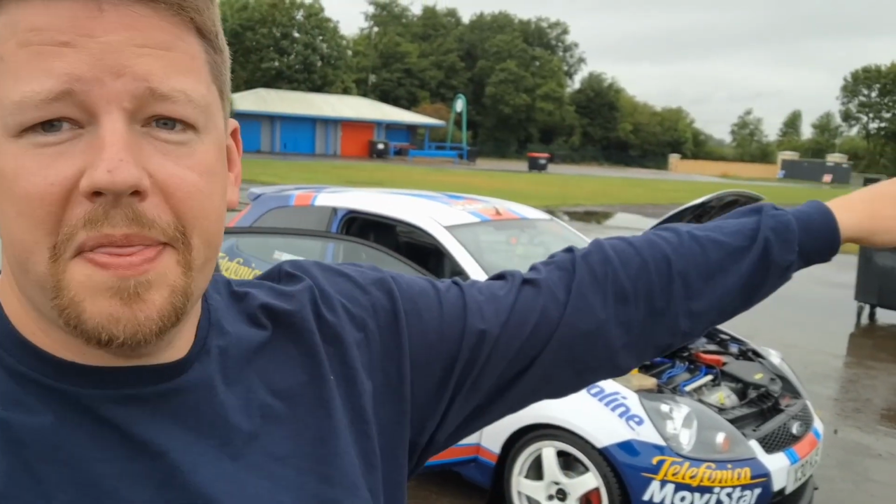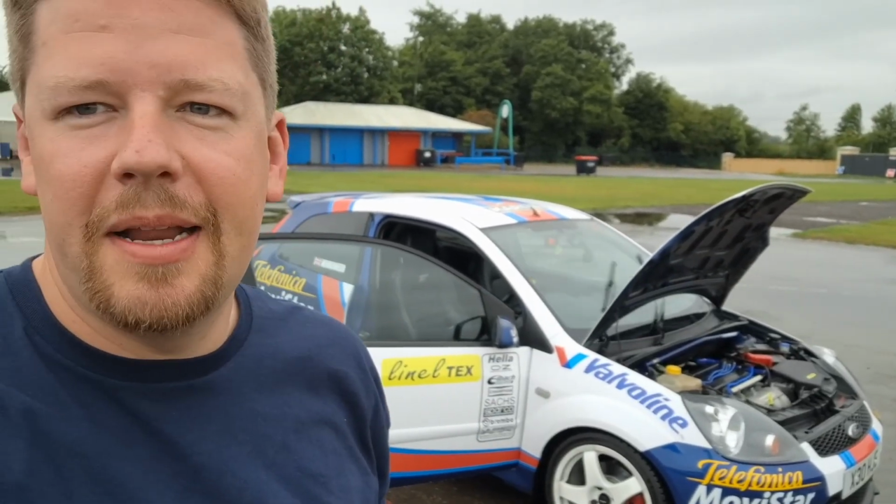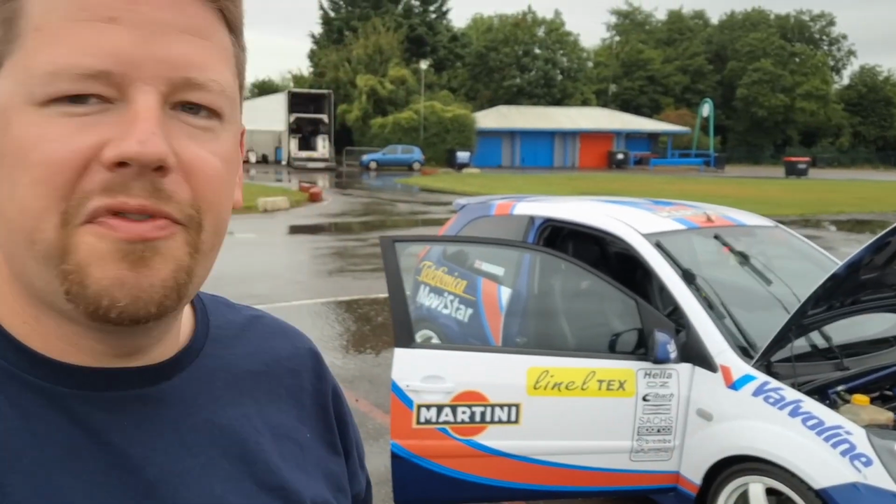That was quite exciting. I managed to completely spin the car 180 going up into Quarry at the top. I really did find the limit of the grip out there, but once you've found it, I think you can just sit just inside it and have some fun. So check out that onboard footage again, unbelievable.